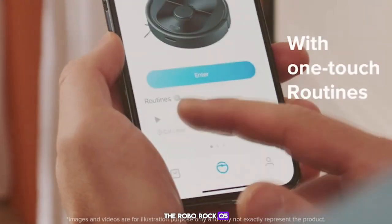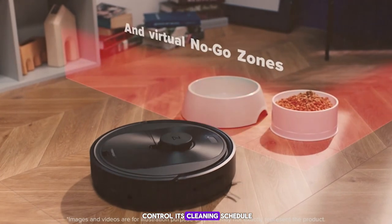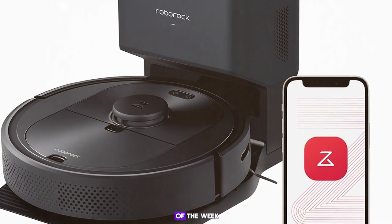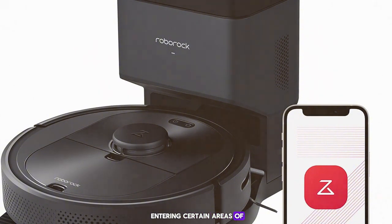It also comes with a mobile app, allowing you to easily control its cleaning schedule and settings from your smartphone. You can set it to clean at specific times of day or on specific days of the week, and even create no-go zones to prevent it from entering certain areas of your home.